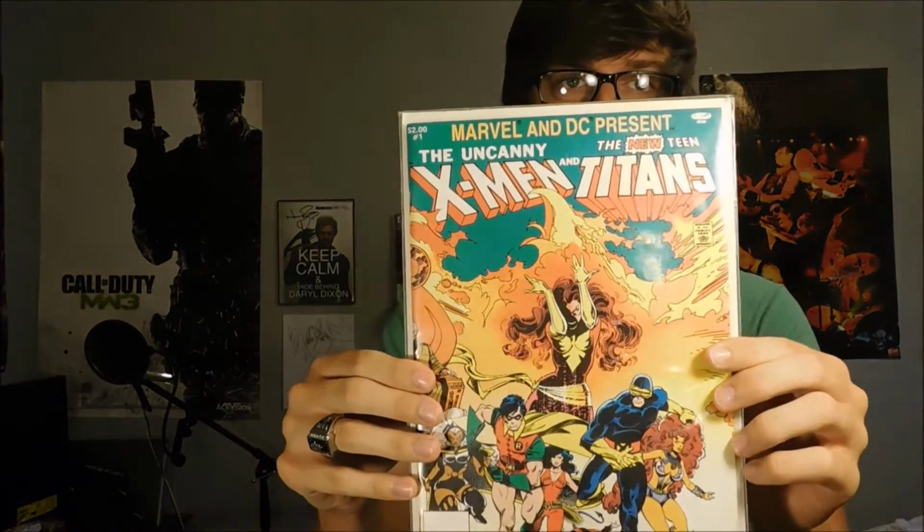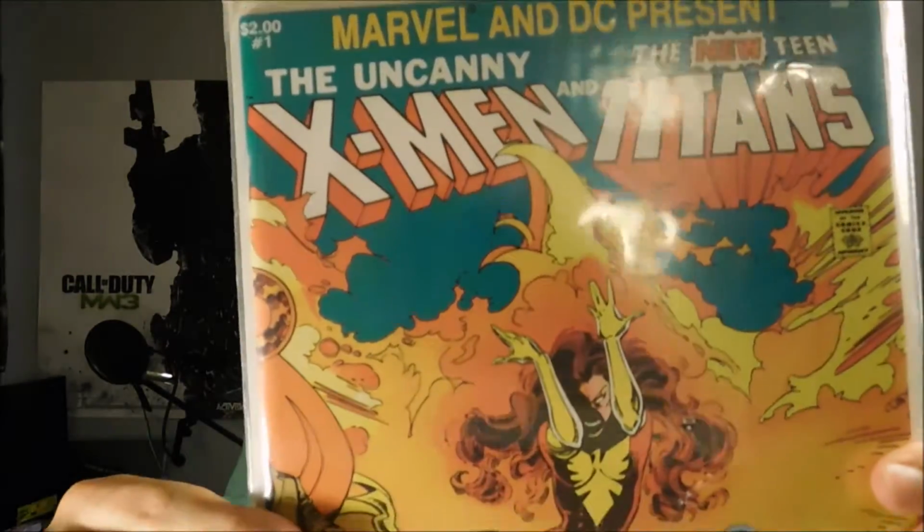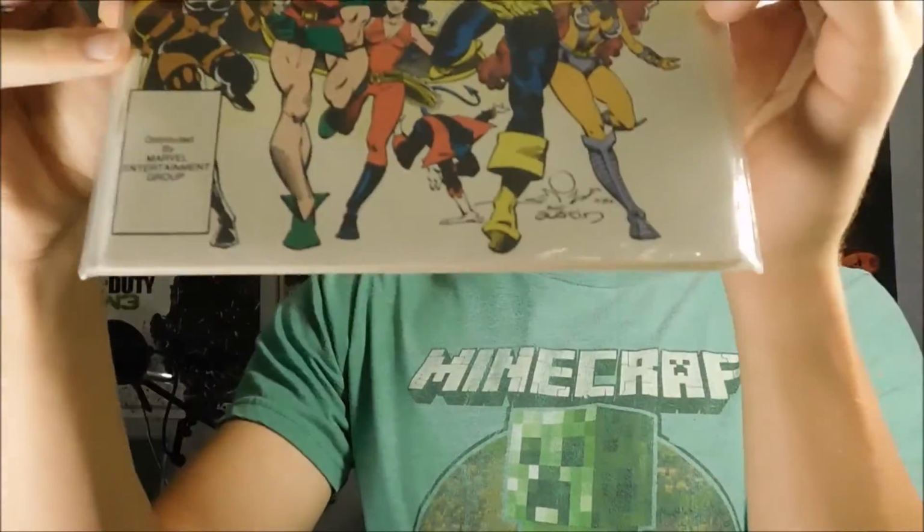And here's the moment you guys have been waiting for, the best one that I found. It was $10. It's a Marvel and DC mashup with the X-Men and Teen Titans. And there's the cover right there. I actually haven't taken it out of the bag yet. Or the holder thing. I'll do that right now. Oh no, advertisement on the back. This is actually much better made than the other ones.